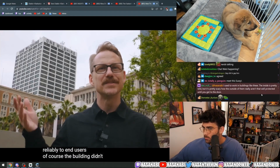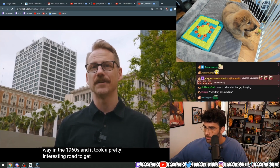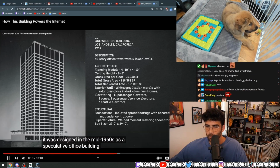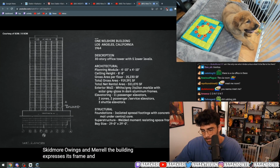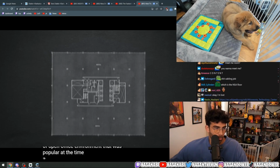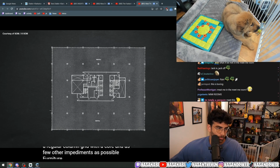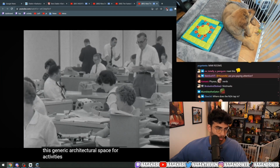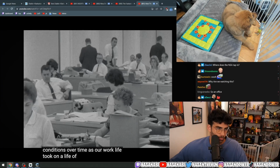Of course, the building didn't start this way in the 1960s, and it took a pretty interesting road to get here. It was designed in the mid-1960s as a speculative office building by the firm Skidmore, Owings & Merrill. The building expresses its frame and offers the type of open office environment that was popular at the time. A regular column grid with a core and as few other impediments as possible. Furniture does the rest of the work, but this generic architectural space for activities led to some strange conditions over time as our work life took on a life of its own.